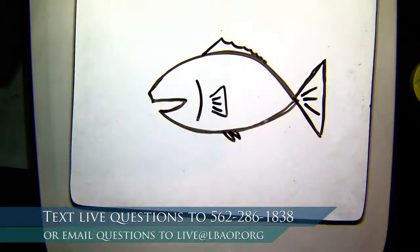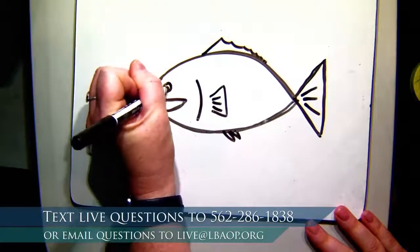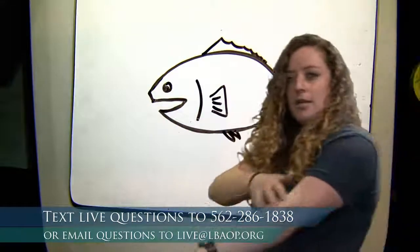So fish need eyes to see. So I'm going to draw a nice eye for my fish so it can see where it's going and what it's doing. All right. So my fish can breathe, which is very important. It can swim, super important. It can see, also very important. But we're also missing one more thing that I would draw on my fish. And that is what covers its body.